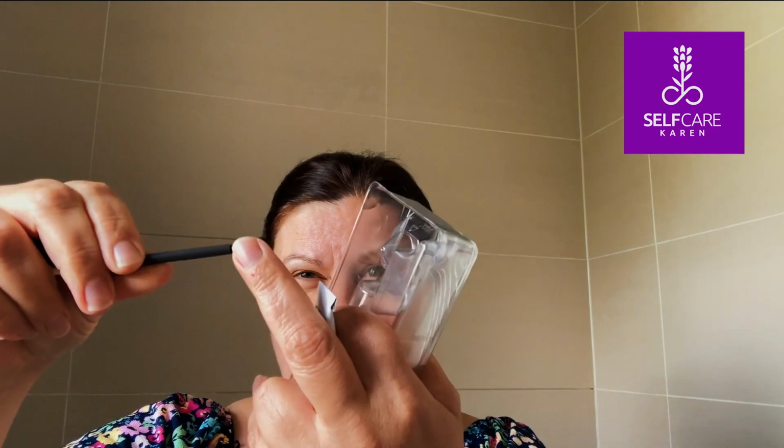Actually, I'm already impressed compared to Eylure, because Eylure doesn't have this fancy smancy. You had to just mix it with the spoolie, with this bit. And this looks quite sophisticated, this brush here. It's kind of like not a spoolie. I wonder if that's going to be easier to apply.